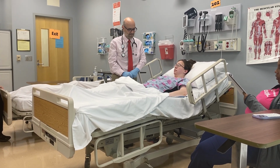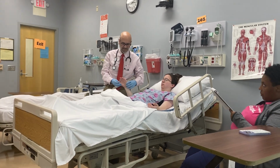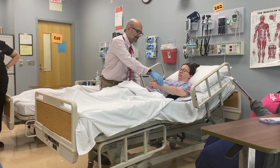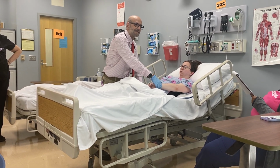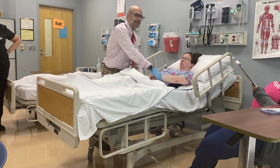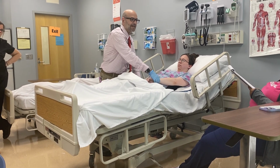Palpates the radial pulses for strength bilaterally and equality of both sides. Which side is the radial pulse? Thumb side. So I'm going to assess the radial pulse, and I'm actually going to do something a little different from maybe what you've learned. I'm going to assess the radial pulses bilaterally at the same time, because that can give me an indication of circulation, if one is stronger than the other, or if one's beat is different than the other.